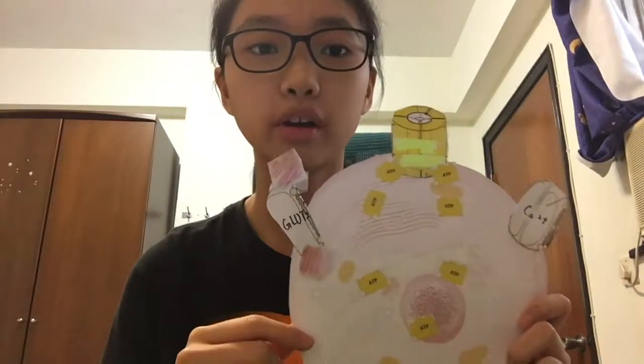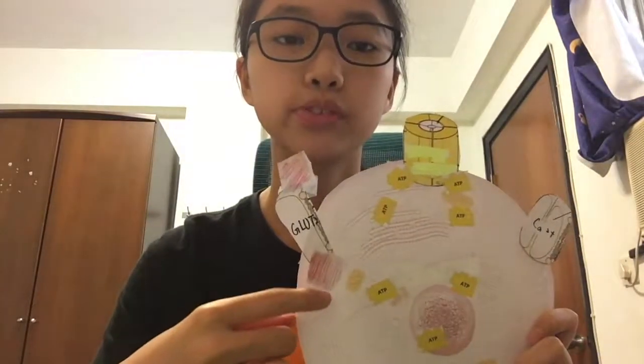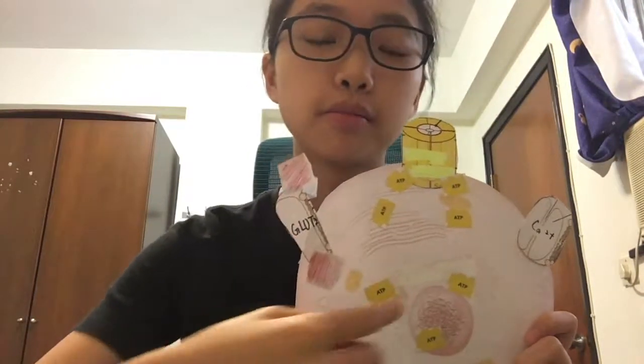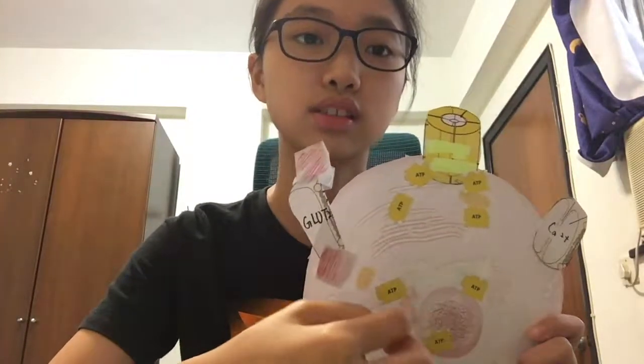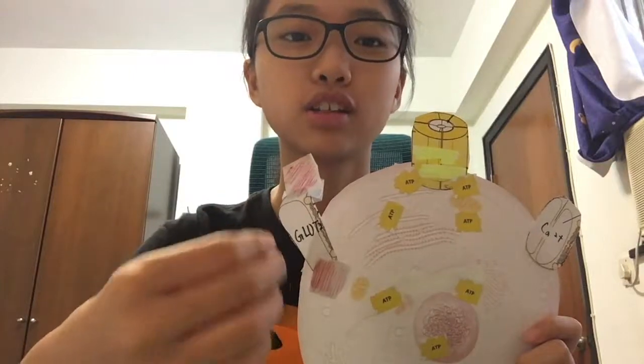So how this channel works is the glucose enters the GLUT2 channel and then moves inside the cell, and then the enzyme metabolizes the glucose and makes it into ATP, which increases the ATP concentration inside the cell. And normally, the ATP will bind to the exterior of the subunits of the potassium ATP channel, and that causes the channel to remain closed.